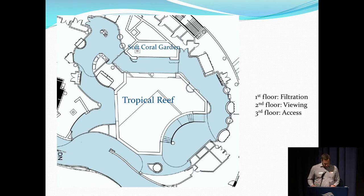Here's a detailed view of the aquarium with the path where our guests walk highlighted in blue, and the large aquariums in white. Guests enter the Tropical Pacific Gallery through here, and they make their way around.